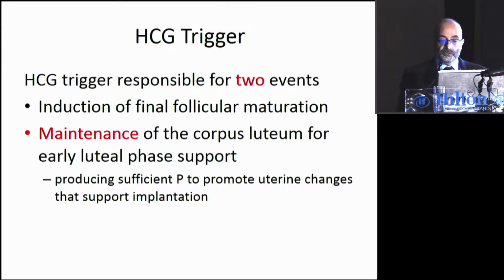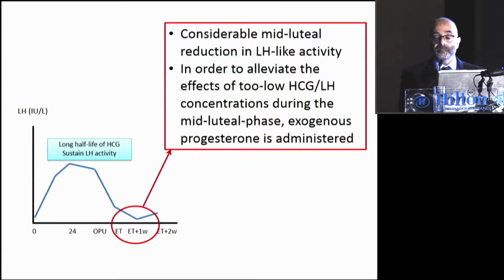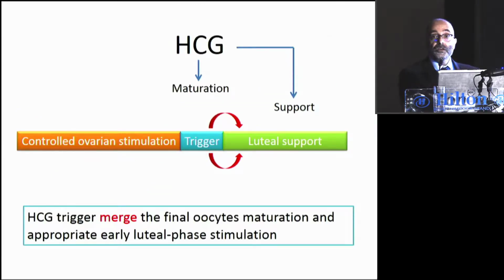So as you can see, when we give the hCG bolus, the LH activity, which the corpus luteum needs, is going to be supported for around 1 week, the time when we want to transfer our embryos. And at that time, we have a sudden decrease in the LH activity, and this is the time when progesterone is needed, and we start adding progesterone. But of course, all of us, we start progesterone treatment on the day of the pickup or the day after. So the hCG is responsible for the egg maturation and early luteal phase support, and therefore these two events that are taking place in the stimulation cycle are linked together. They cannot be separated, the trigger and the luteal phase.